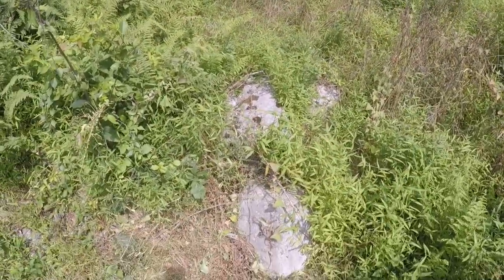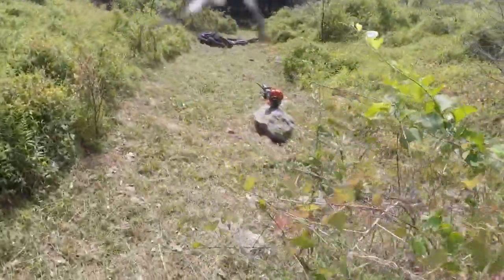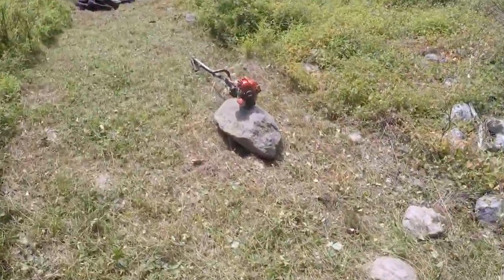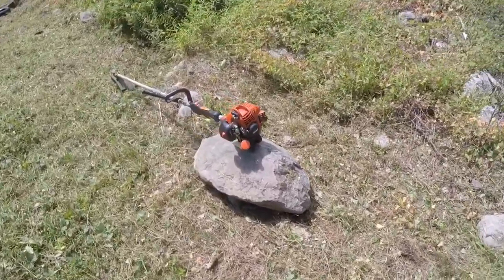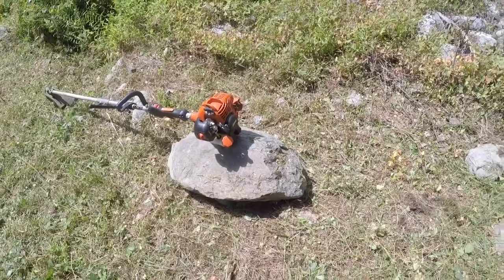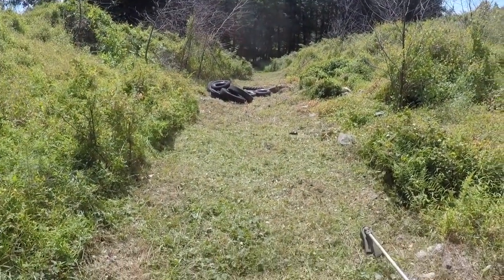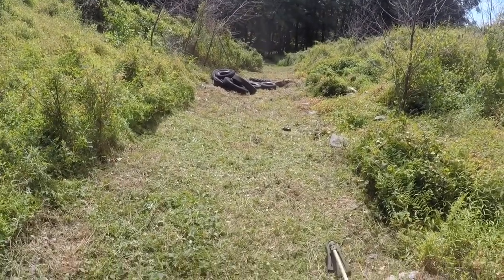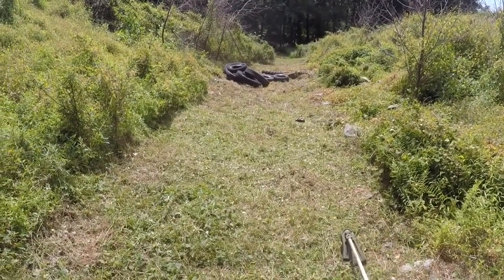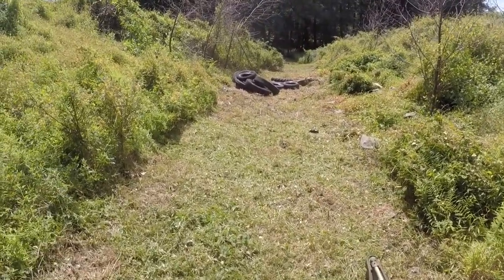A handful of bigger rocks, those couple to move. There's one back here that the weed eater is resting on right now. I think I'll just bring the tractor up here with the bucket on and scoop these up and get them out of the way. I'm cutting the path, probably about 8 feet wide in most spots. That way I can get the four-wheeler up through here. I can also get the tractors up through here if need be, if I'm pulling logs out or anything like that.